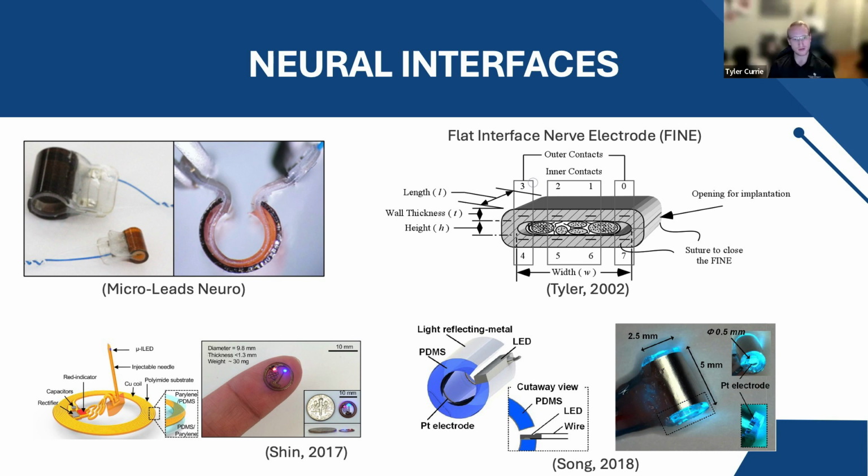So the one on the bottom left-hand corner is actually for the brain. Most optogenetics is done in the brain. Not very much is actually done in the peripheral nervous system, so like the nerves out in your arm. The right picture there you can see is actually one for the peripheral nervous system. It's specifically for rats, actually the sciatic nerves of rats. And the sciatic nerves are really large. So that's actually a really large nerve cuff compared to what we're actually working with.